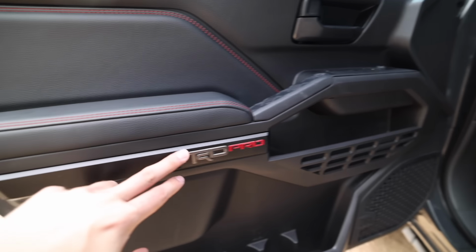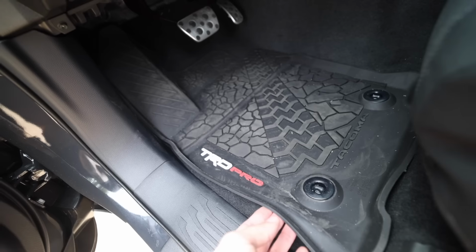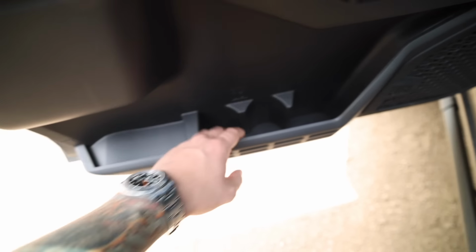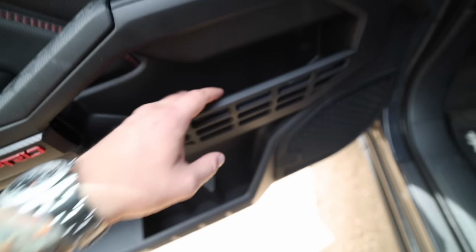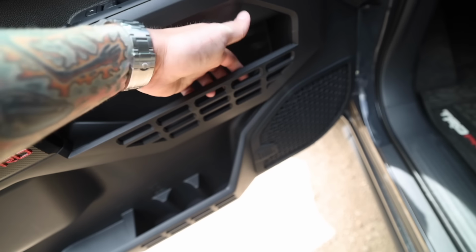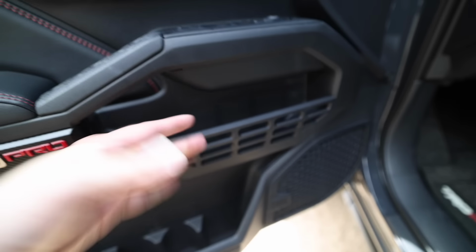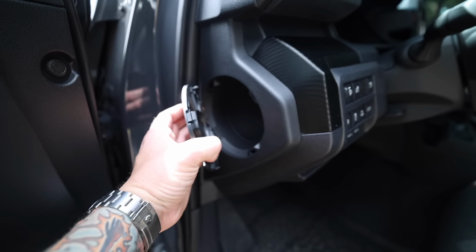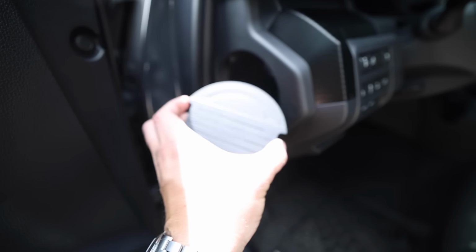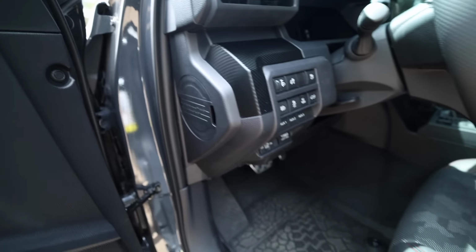Of course, TRD Pro badging on absolutely everything, like the TRD Pro floor mats that are in here. We have a couple storage options down here for water bottles and any kind of drink you may have. Another door slot up here. Kind of looks like molle panels on here, so you could probably strap something to that if you wanted to. We have a little hidden cubby compartment here. I'm not entirely sure what that's for. We got some Morse code on there. I'm sure you could find another video out there which will tell you what that's all about.